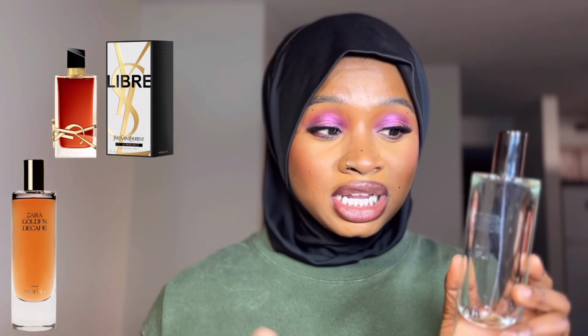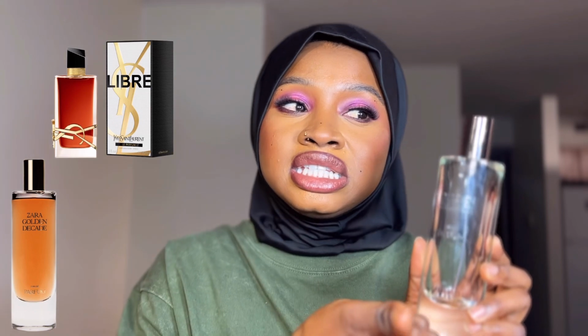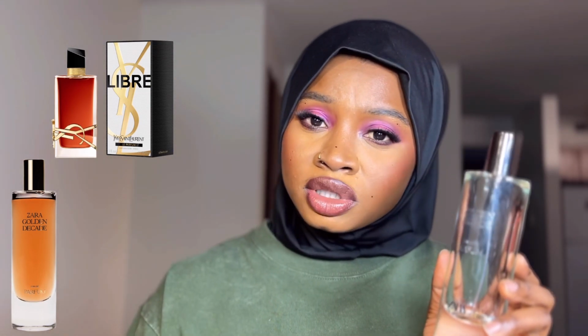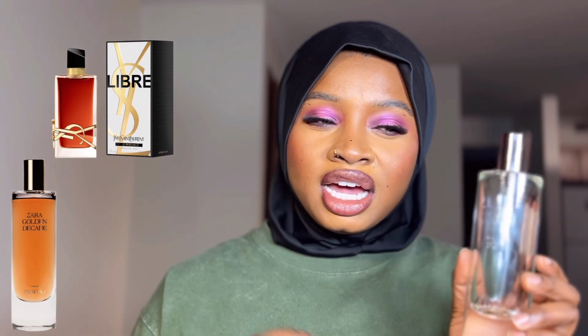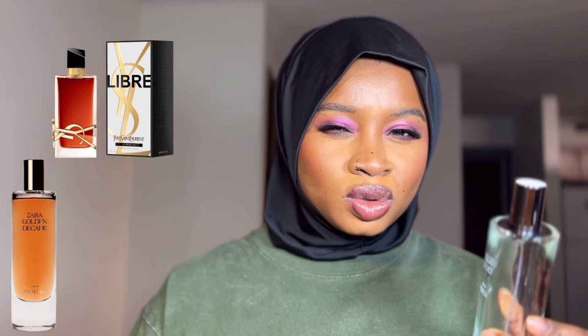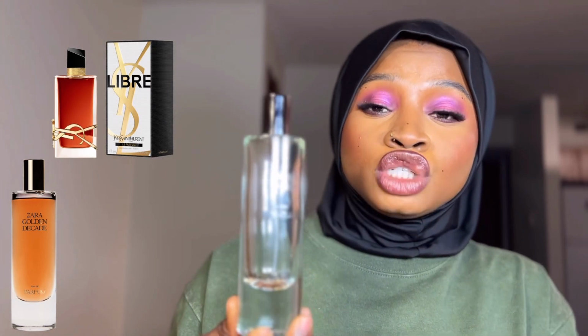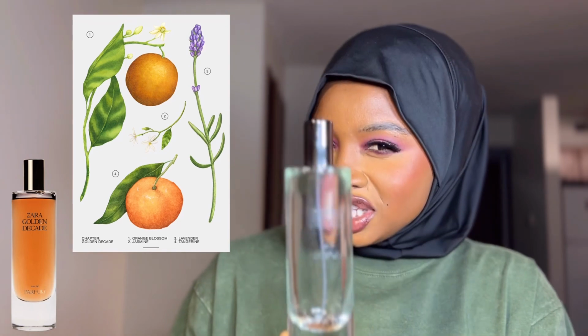It smells so good. This is a deep version of that perfume. But I would say though, in the original one, the YSL Libre Intense, I feel like the honey really stands out, so it's a lot sweeter than this one. But this is also really good. It smells really nice, and it has an almost clean scent in the background. And from what I learned, that is coming from the lavender in the perfume. There's apparently lavender in here.